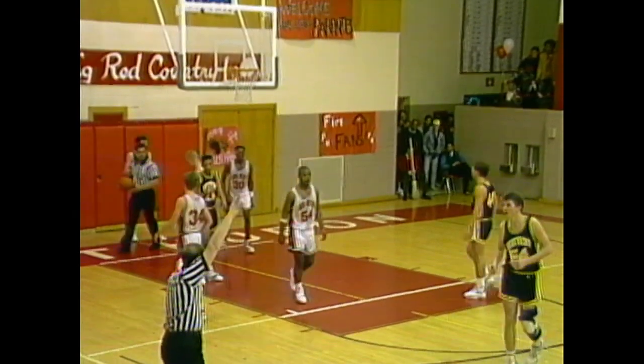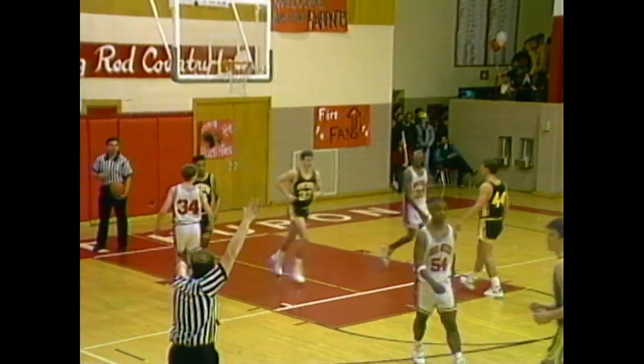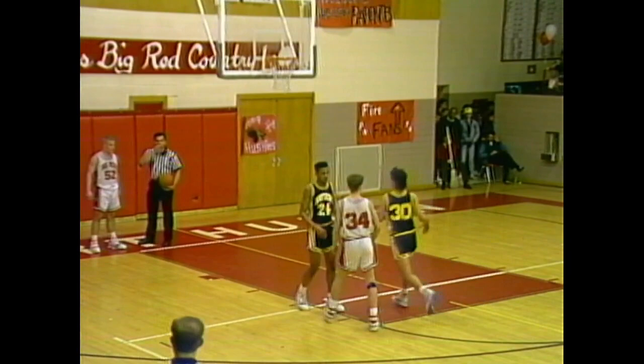Air ball on the free throw attempt. Port Huron Northern with their biggest lead of the night by 4 points.